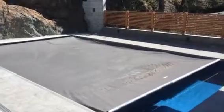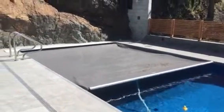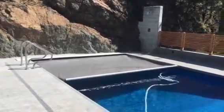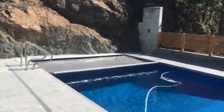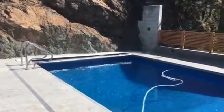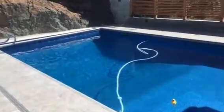And open up the pool, retracts back into the deck. That's a bezeled aluminum cover on the back there. You can stand on it. We don't recommend that you walk all over them though. You can go around the pool. There we go. Yeah, and that's how that works.